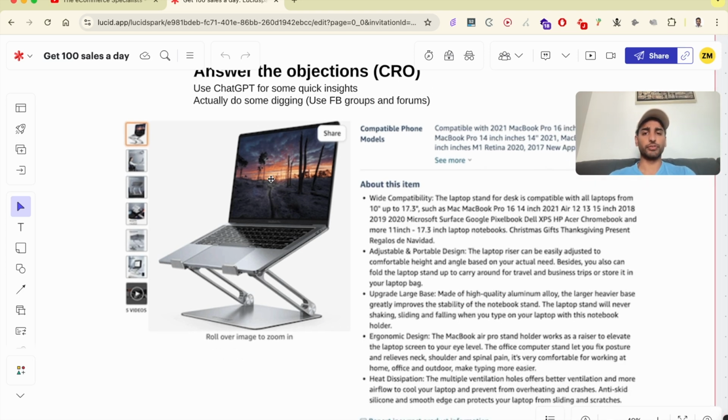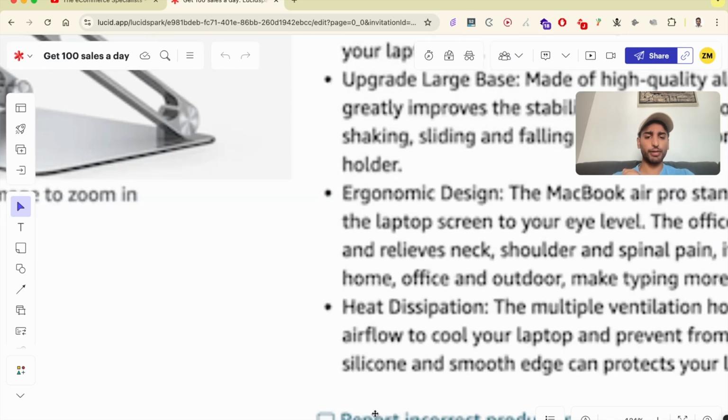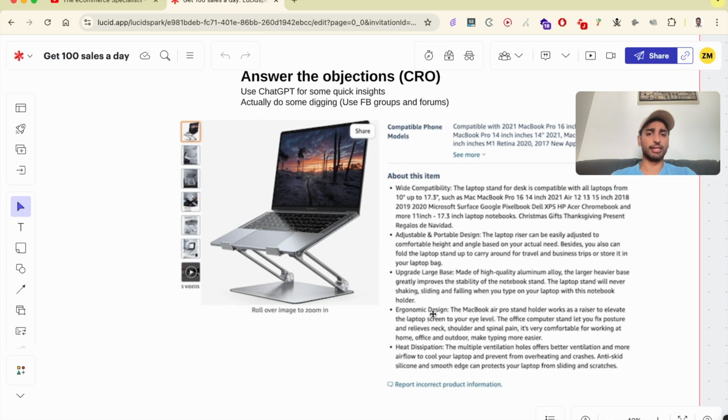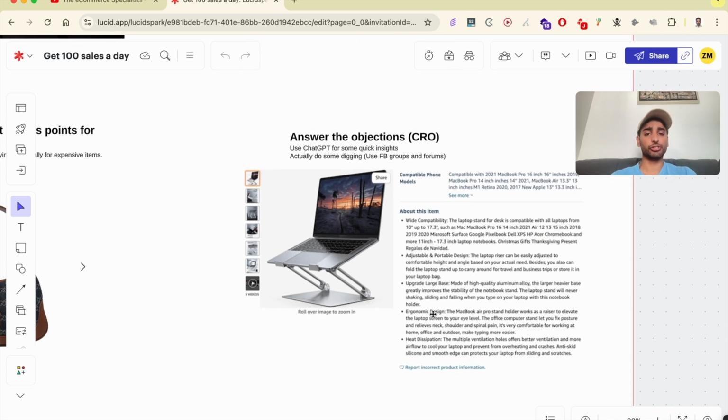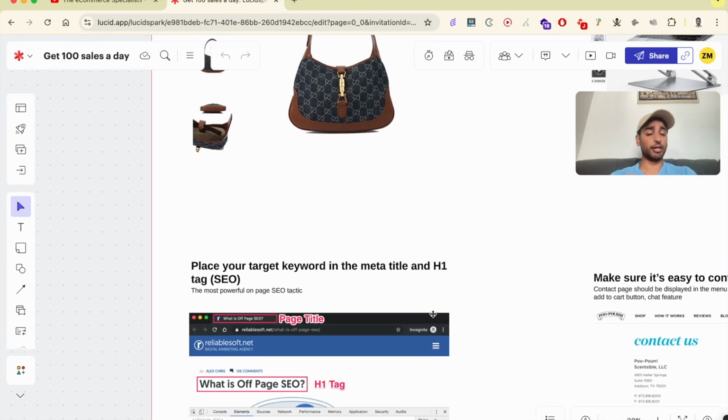So one of the objections for this stand might be, does it add heat, right? Because at the bottom it's not going to be able to dissipate that heat, possibly. But it mentions here heat dissipation. So that's one objection they've gone ahead and answered. So make a list of those objections, and hopefully tomorrow I'll have a video on basically everything I do when it comes to creating product copy. Very simple, very straightforward, but highly effective.